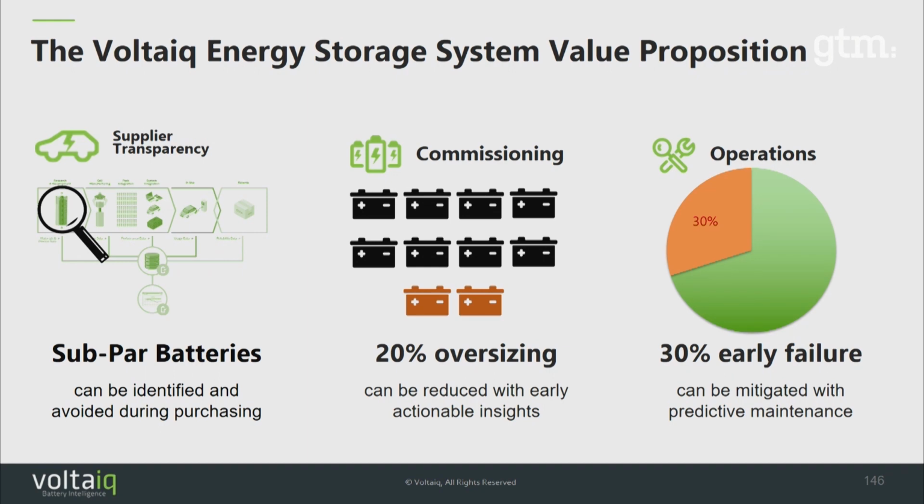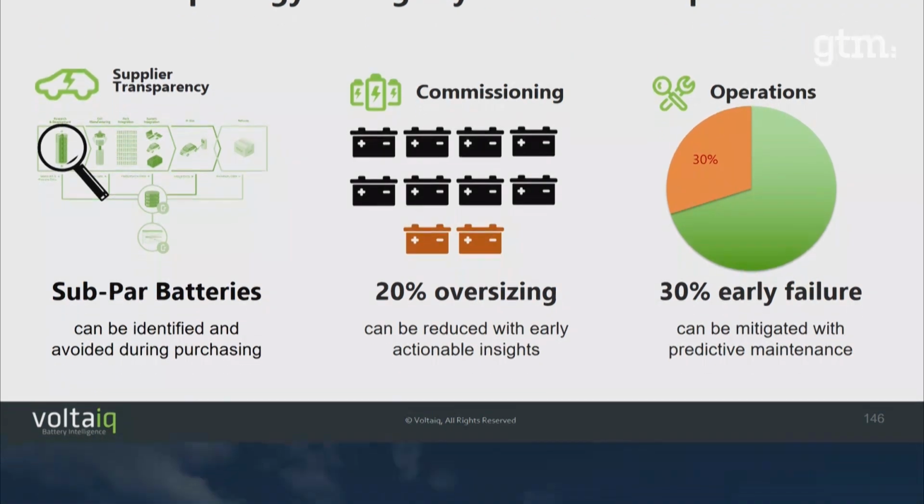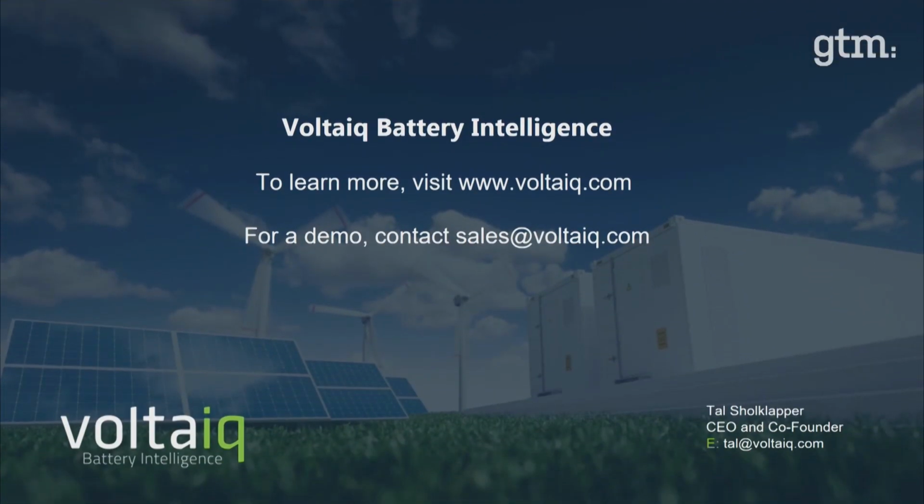And it's really important to take that step back and not just try to get these systems into the ground cheaply. It's also making sure that you have the data and confidence in these systems that they're going to meet their long-term lifetimes that you're requiring for the project returns. So with that, I'll open up to some questions. Thank you.